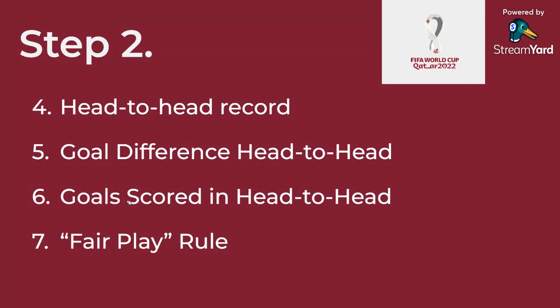To determine which team would join Colombia, the Group H winner, FIFA used the 7th step, known as the fair play rule, right? And Senegal, which obtained 2 more yellow cards during group play than Japan, became the first team ever eliminated from the World Cup due to the fair play tiebreaker.